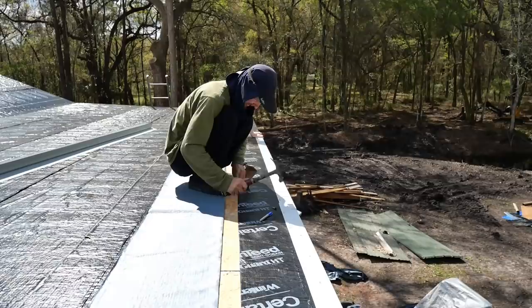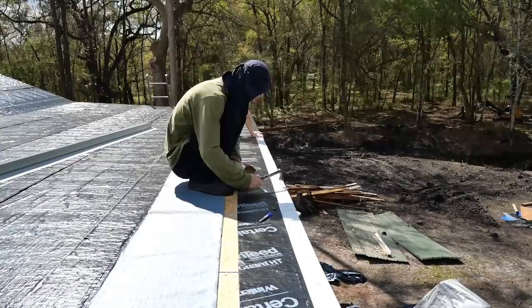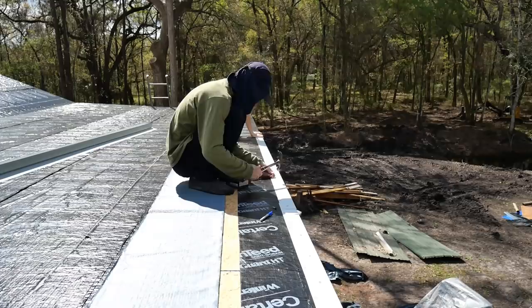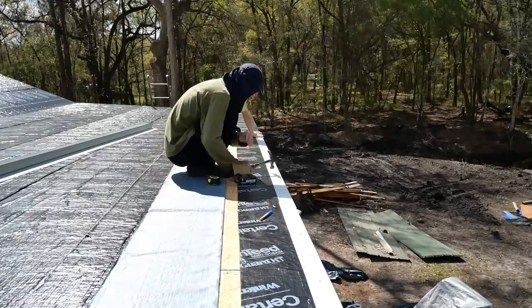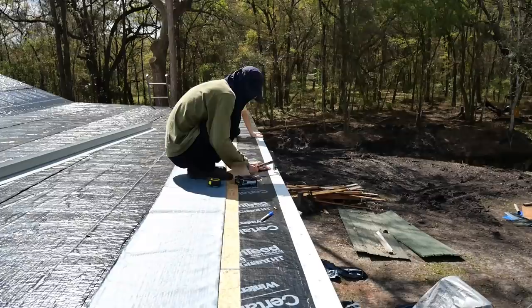I wonder if we even needed a drip edge. I don't know. I guess it's good to have it now until we get the metal on. Yeah. I don't think that after the metal's on, it will do anything. Right. I don't like that it puts a lump at the end of it.